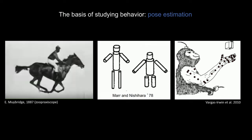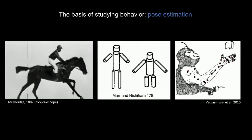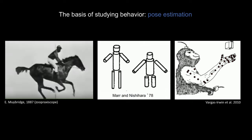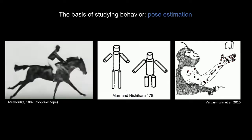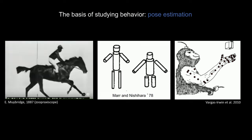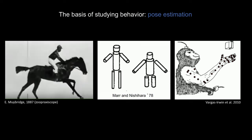marker-based tracking, so the idea of putting markers at the relevant points of the body of an animal, was the gold standard in order to do, for example, locomotion analysis. And there are, of course, many problems with putting markers on animals or humans. Namely, it changes the behavior in some sense. After the fact, you cannot look at other body parts and how they move in a study, because you already picked the points that you record from. So these are all issues with these methods.